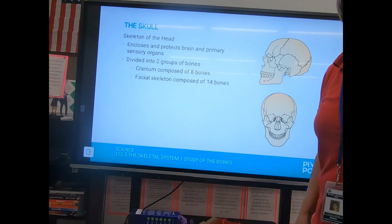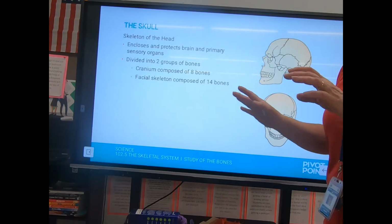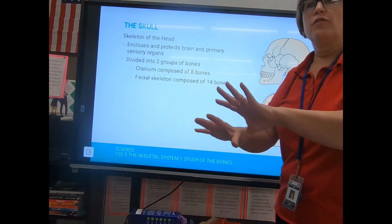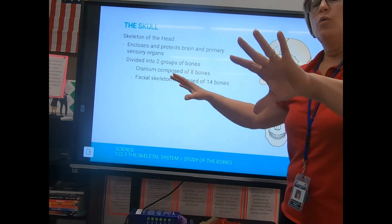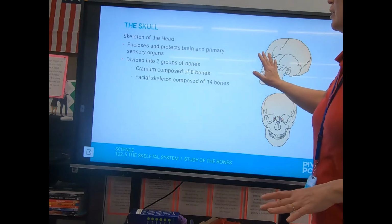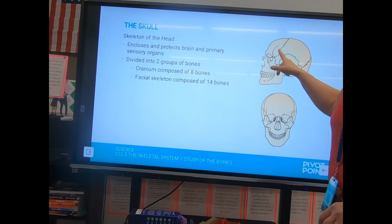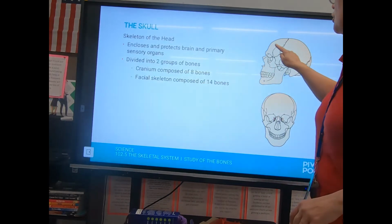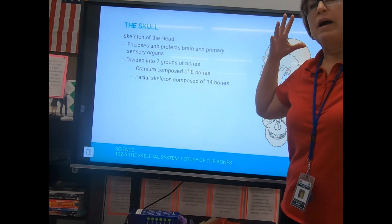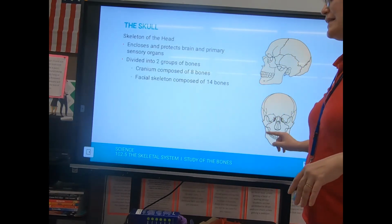All right, the skull. The skull is the skeleton of the whole head. So if you're walking out in the desert and you see these cool bones left over from a cow, and it's their head and their horns, you're going to say, look at that cool cow skull. It's this entire thing. It encloses and protects the brain, and it's divided into two groups of bones. Your cranium, if you've ever played the game Cranium, it's a thinking game, so it's about your brain, has 8 bones, and your facial skeleton has 14.